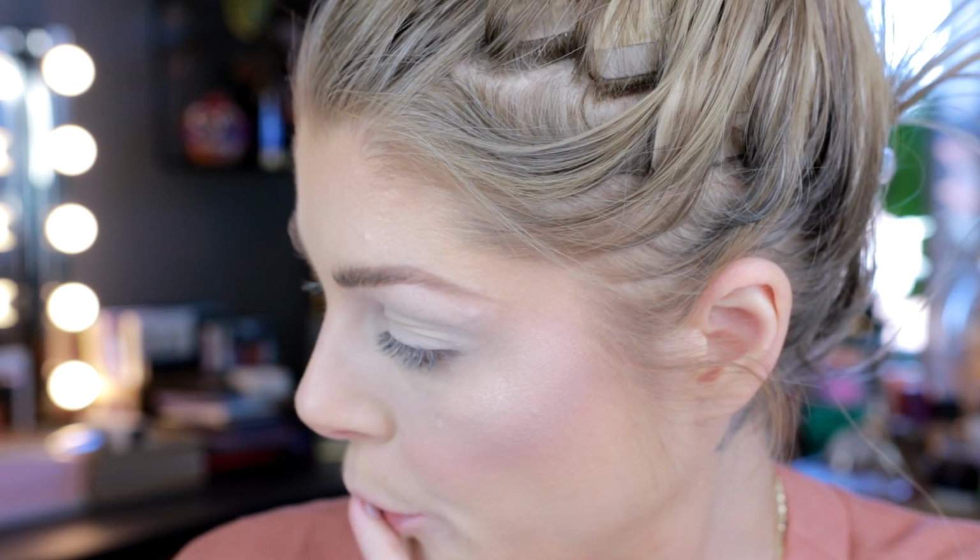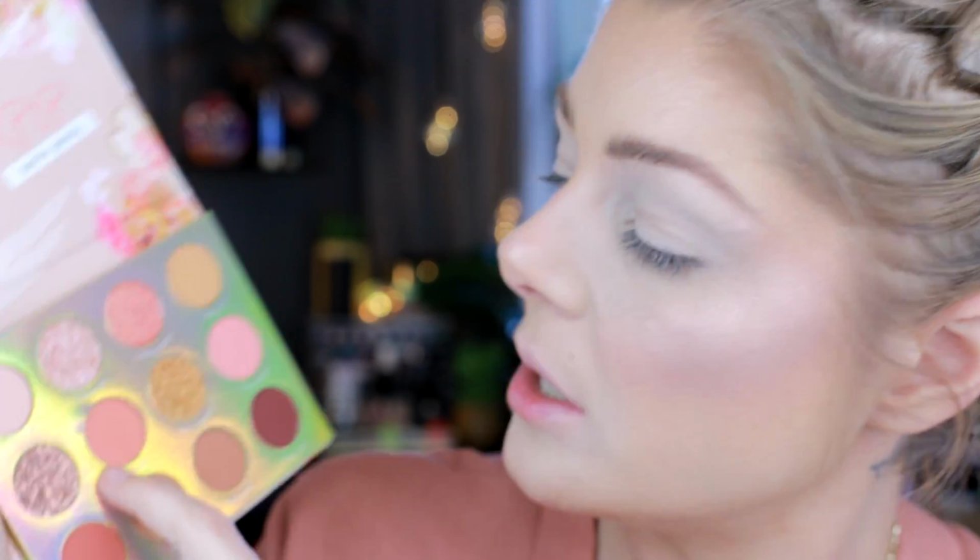So excited. Do I want to wear glitter? I don't really know if I feel like glitter. I think I'm gonna use this one. So we're doing coral. I think I'm gonna use this one, and then this one on the lid, the Garden Date. I just want to play. I just want to play. Do I want to put a lipstick on first?